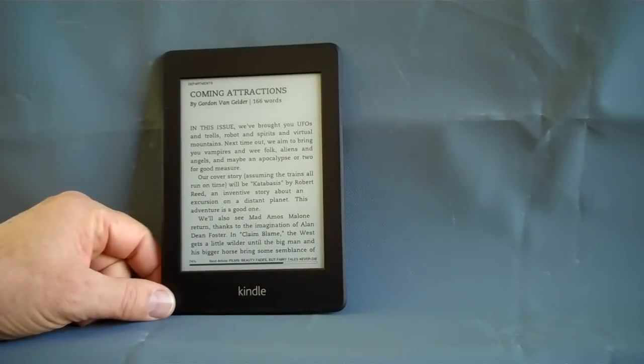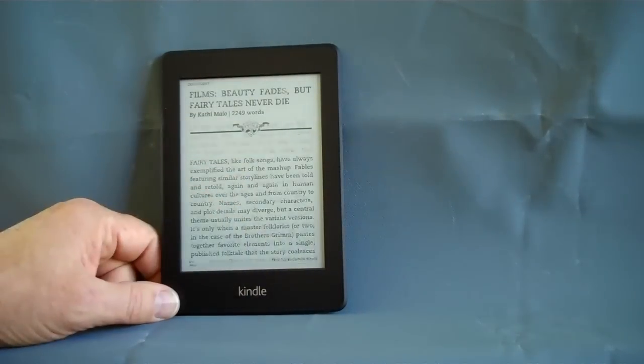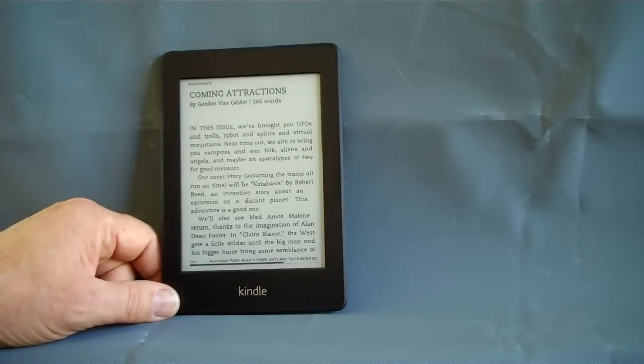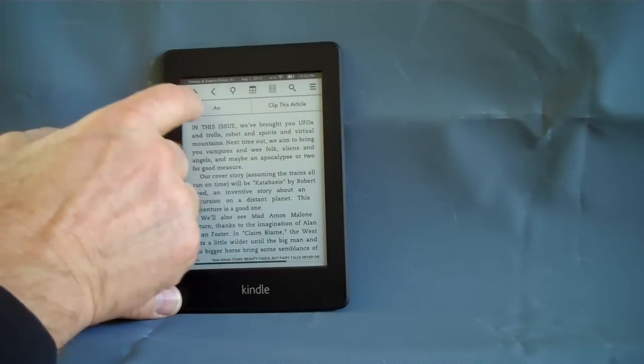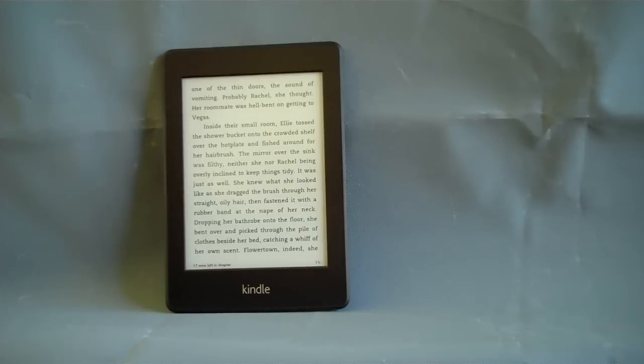This is a periodical, so just to show you how the swipe works in that, swiping up and down takes you to different articles in a periodical. So that feature still works for magazines, but it does not work for books on the Paperwhite. I do much prefer the capacitive touchscreen. I think it works better than the infrared screen that Amazon used on the Kindle Touch, although I do like the infrared touchscreen on the Nook and the Sony e-readers, but it just didn't seem to work quite as well on the Touch.